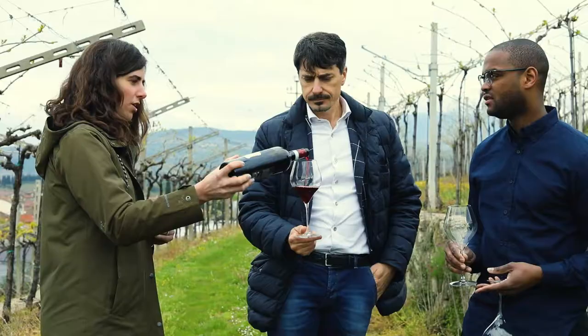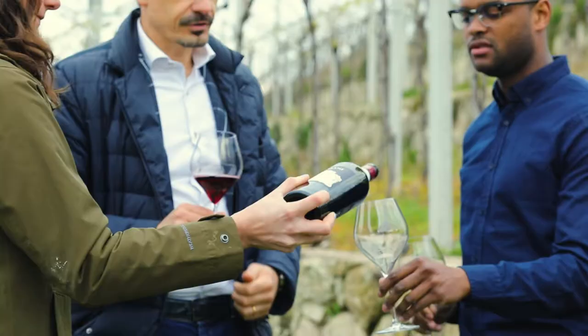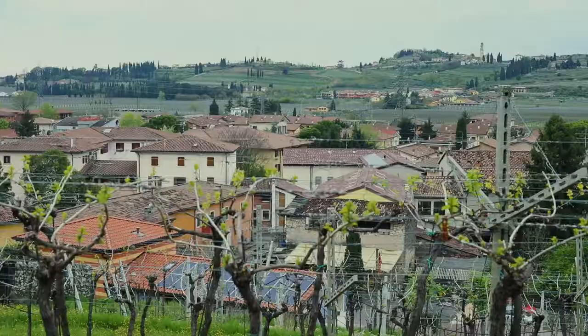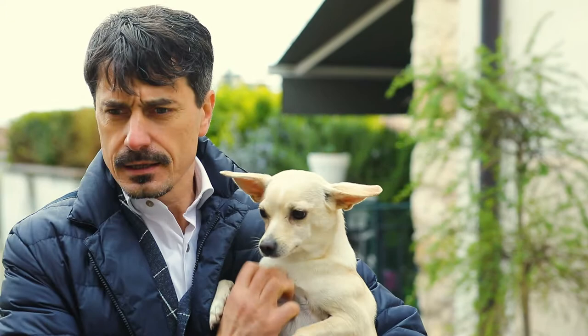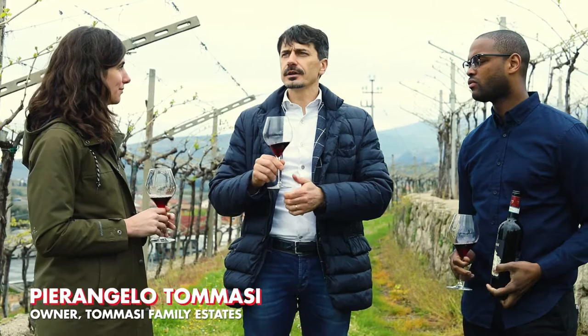So are a lot of vineyards planted in Pergola here? Well, there used to be more. I mean, I remember when I was a kid that everywhere in the region, you would actually see Pergola. What is the history of Pergola? I mean, the history is so that this is very much the natural historic training system.